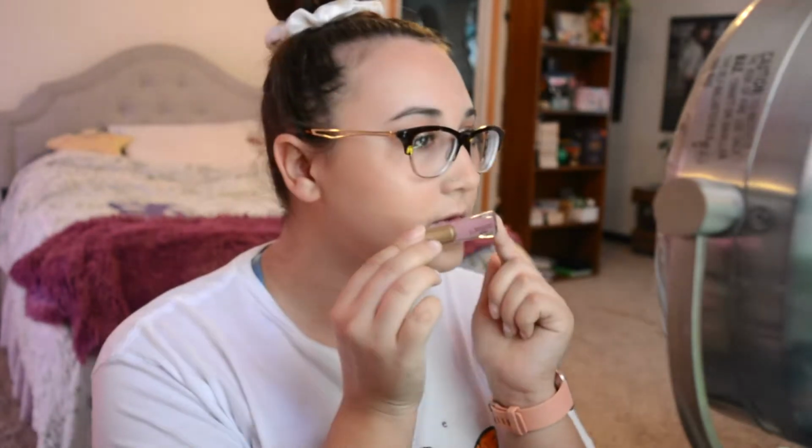Finally, we'll go in with some lip stuff. I've never used this. This is a Melted Matte liquid lipstick from Too Faced in Queen Bee. It smells like lipstick. That's a nice color. I like that, and that was super easy to apply.